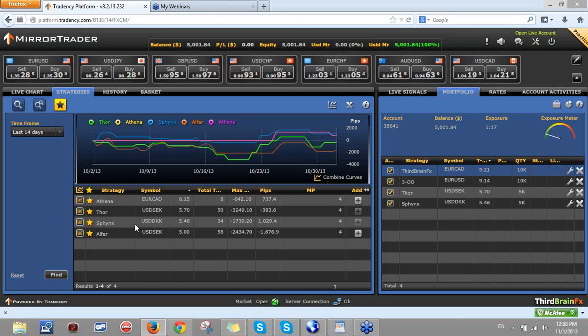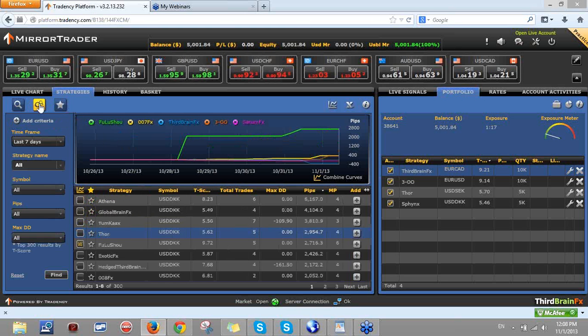So we'll keep these strategies in our watch list. They're not in the portfolio, they are in the watch list, and we'll keep an eye on them for the next couple of weeks and see what is the performance. I will advise you to go back to the custom filter and add at least 2 more to the watch list. The first 2 with the biggest amount of pips gained, Athena and Thirdbrainfx. You have to click on star in order to add the strategy to the watch list. I will add Thirdbrainfx as well.